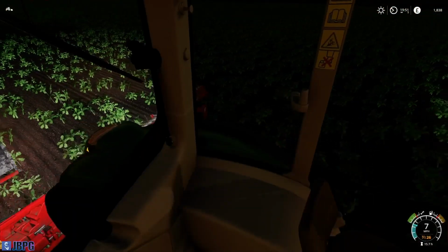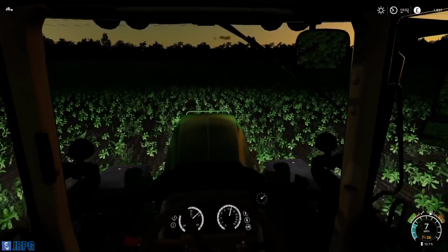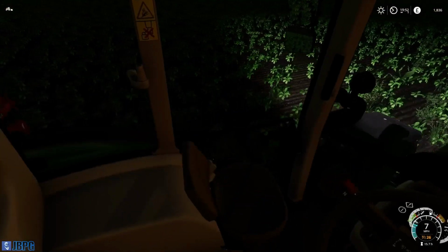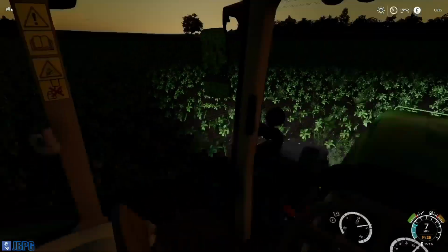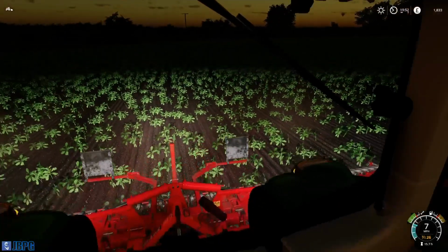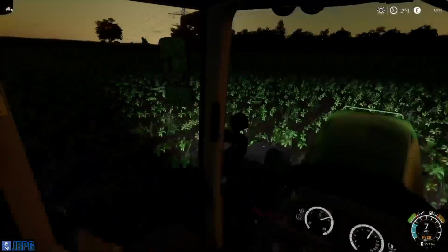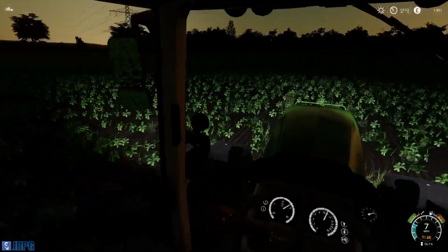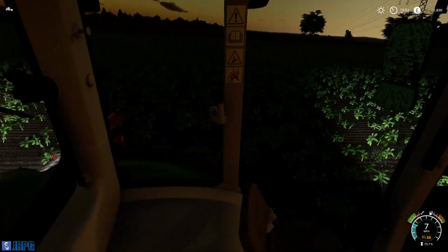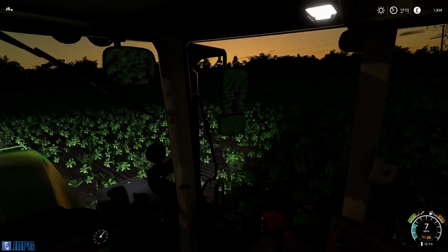Spin around. Yeah, there we go, we're back on the weeds. And this is where it's going to get really tricky, making sure that we've cleared everything around these telegraph poles. As the light gets harder and harder to see, making sure that we're not missing any patches and that we are dealing with everything is going to be quite challenging indeed.